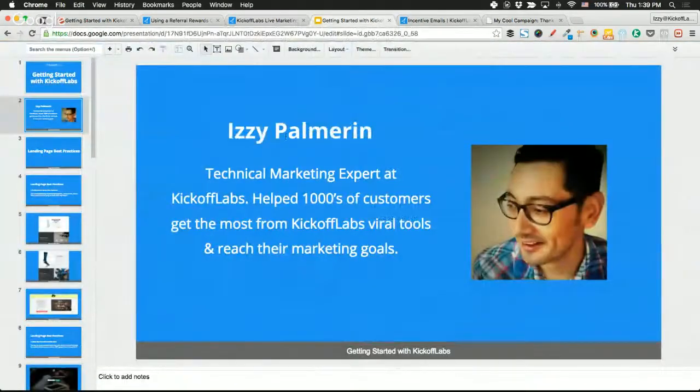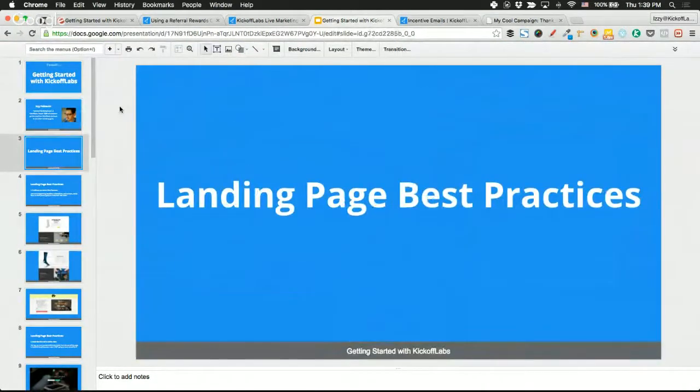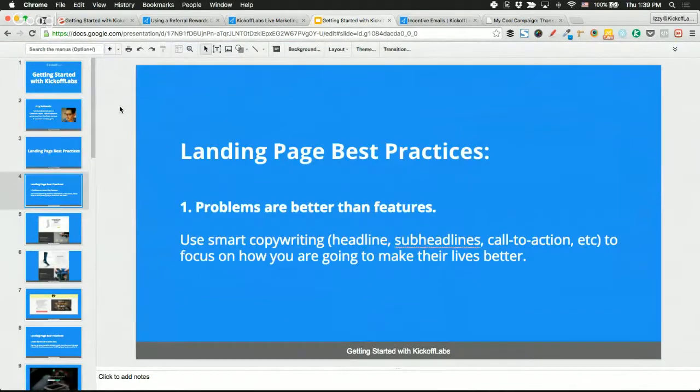Alrighty, so I've done a lot of talking inside of the actual dashboard and looking at the actual campaign, but let's go ahead and talk a little bit more about best practices. So, some landing page best practices, talking about the copy. Problems are better than features. People want to know how you're actually going to be solving their problem. How are you going to be making their lives better?